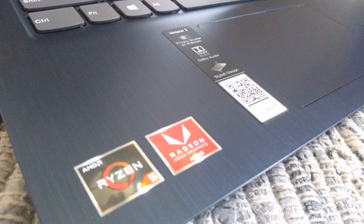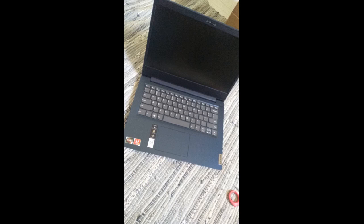Sweet, it's an awesome laptop. It's so light, it's even lighter than my 12 inch laptop. It's worth it for the price. The screen is nice, awesome keypad.